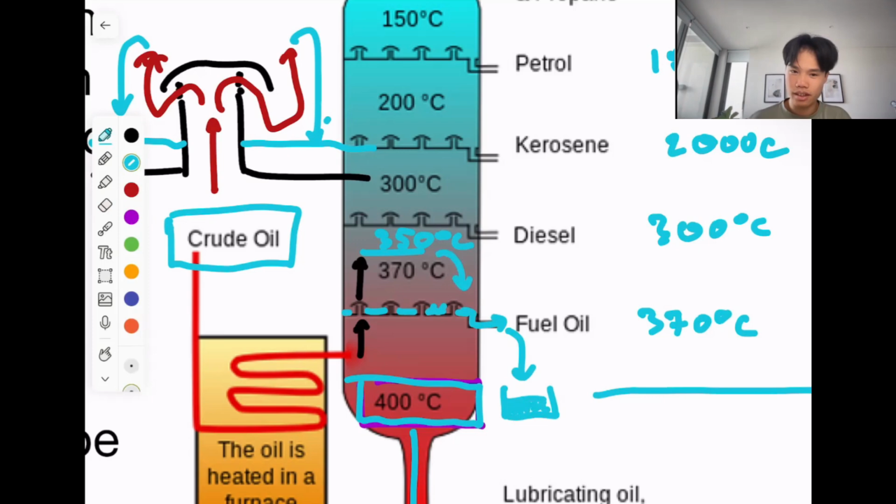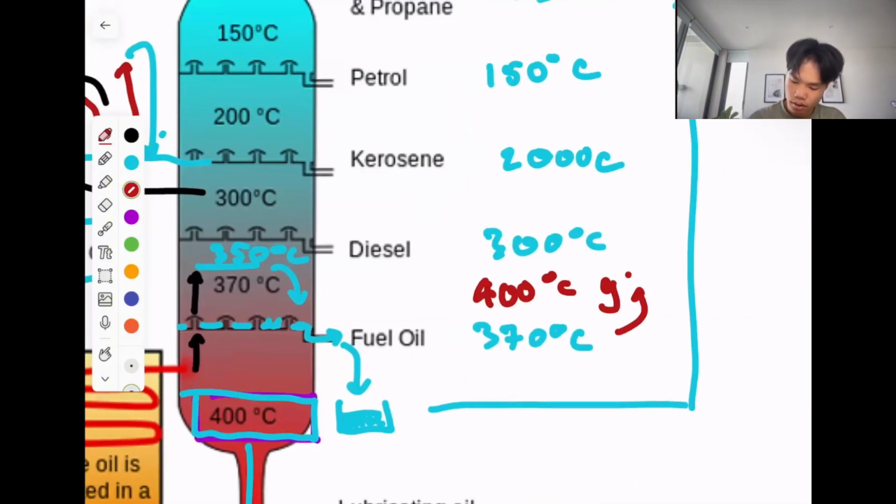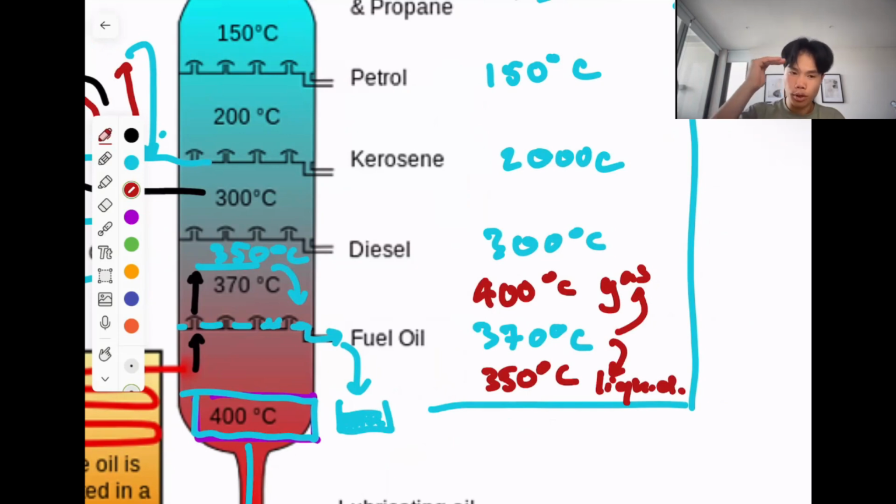That makes sense? Wait, how does it turn into a liquid? It turns into a liquid because you've dropped below the boiling point. So if you're above boiling point, say you have temperature 400, your substance will exist as a gas because it's above the boiling point. But as soon as you drop below boiling point, your substance will turn back into liquid. So you have 350 degrees Celsius, your substance will now exist as a liquid. So the understanding that we need is boiling point is not just talking about what temperature you turn into a gas, it's also talking about what temperature your gas turns back into a liquid, your condensation temperature as well. Does that make sense?